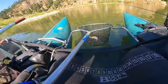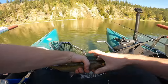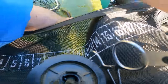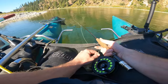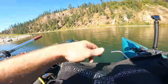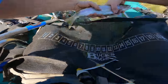I think this is number 8 in the net. Oh, that's a nice fish too. Let's see what we got here. Oh, another 15. Nice fish. I'll let you go back too. Oh yeah. Oh, let's see what we got here. It's probably a 14. Nice fish.